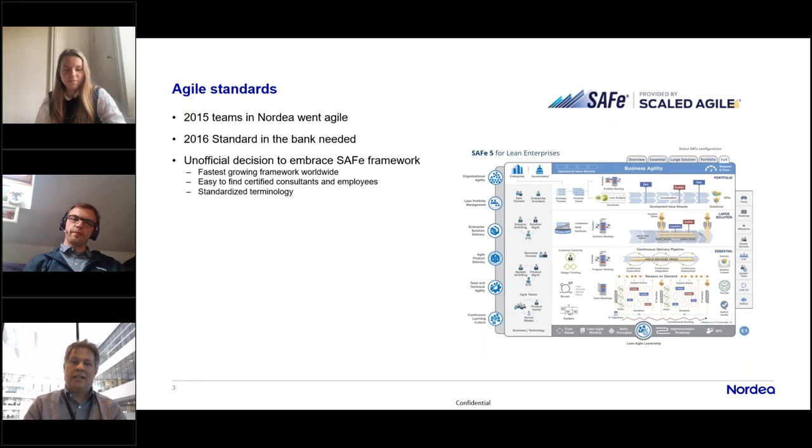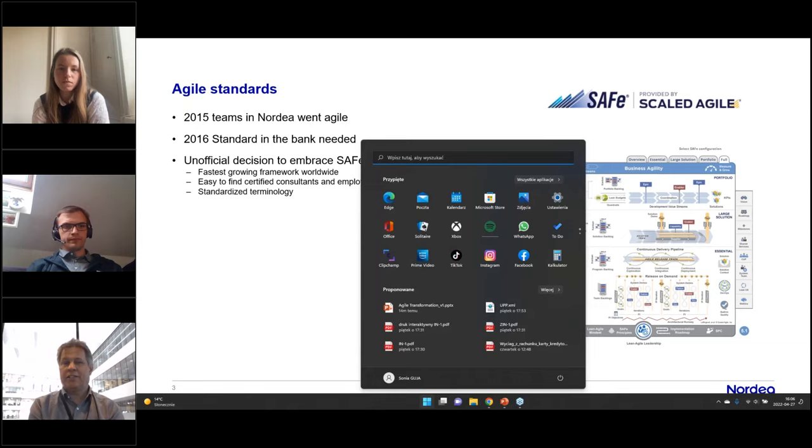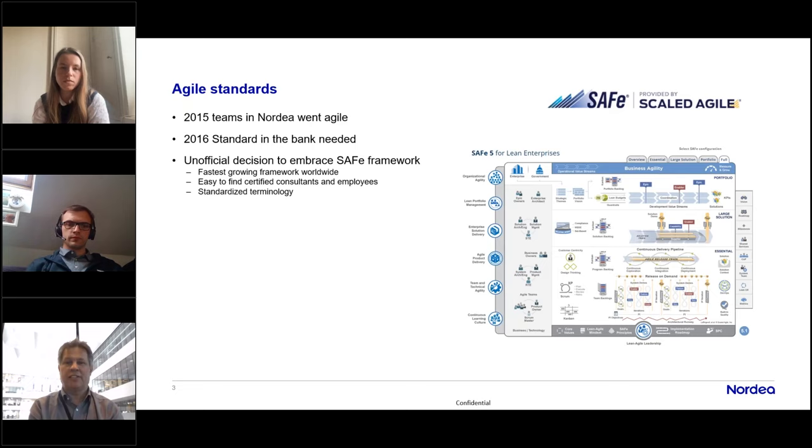Thanks, Adam. First, a short introduction about the Agile journey and some history in Nordea. Basically, in 2015, we had some teams that were already working in Agile ways, and it started to spread a bit more. And then our management also got interested in Agile ways of working, since you saw a lot of large companies doing that. So they would like to see the benefit from working Agile and try to start the journey.